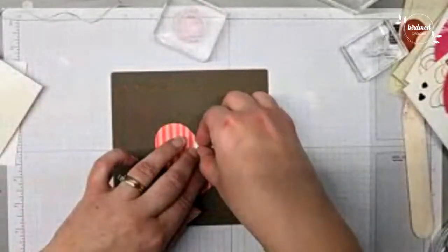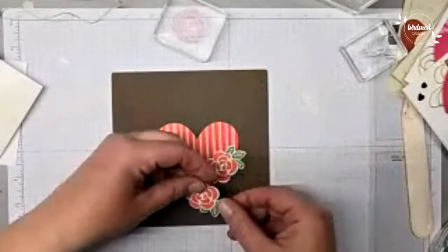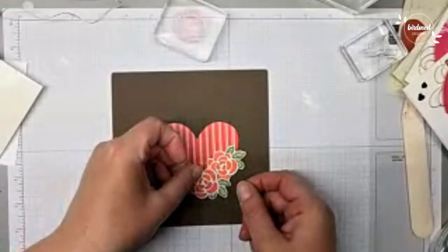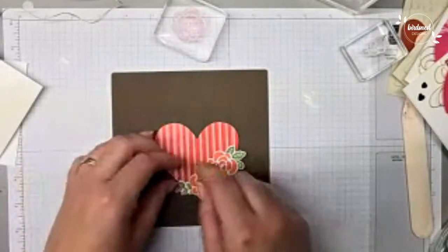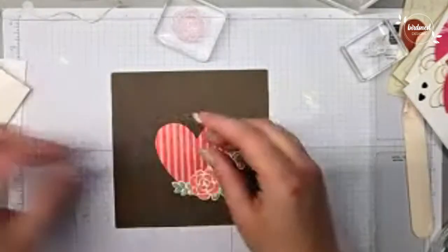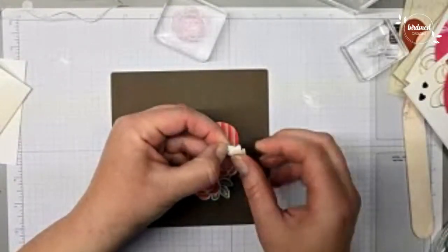Add those. She's still sitting on my neck. She's totally intently watching this crafting demonstration. Okay, this one here can go back where it was, around there. And then we'll do our last little branch of leaves here.